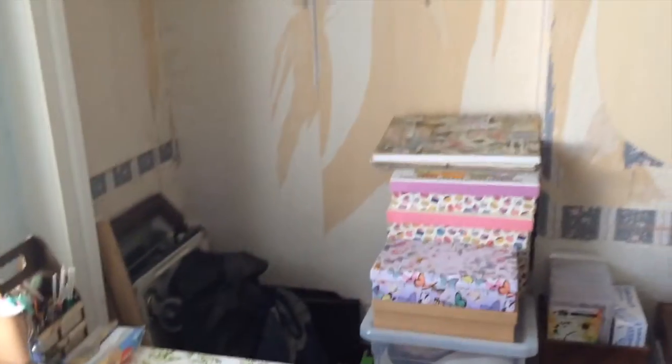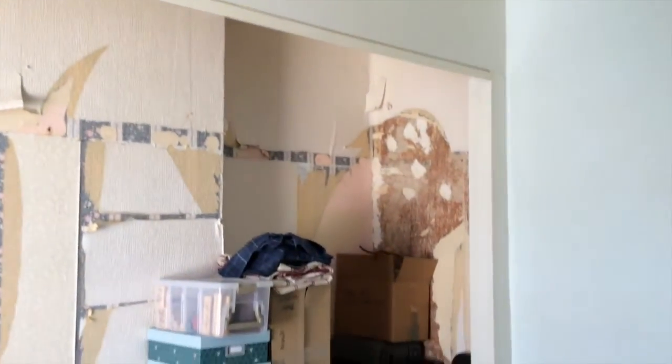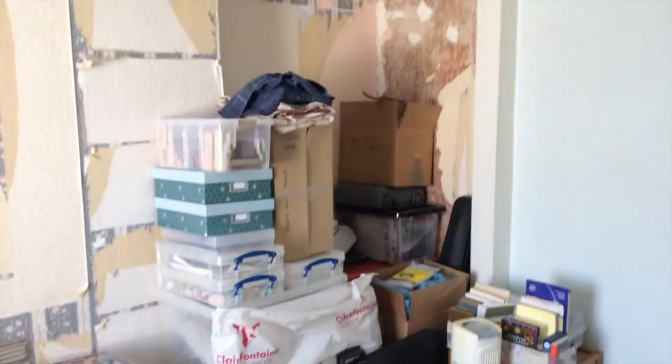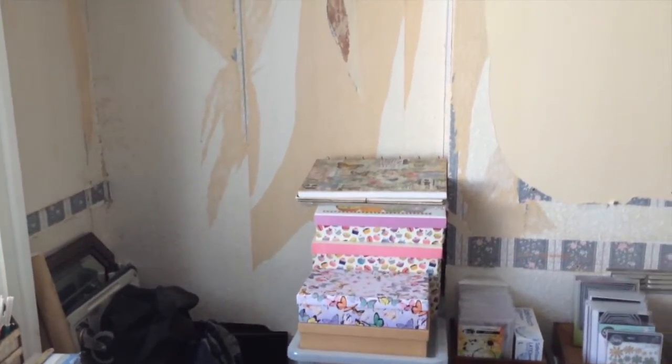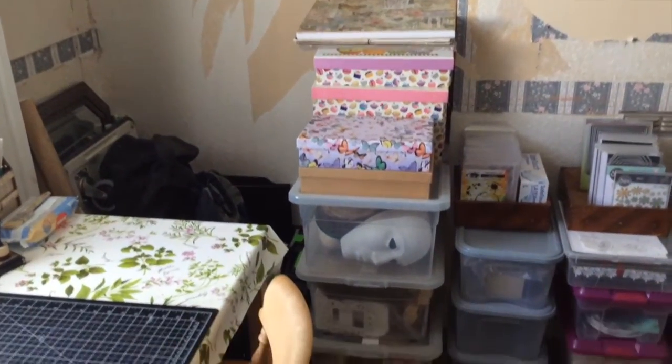Okay, over to here. As I said, you have to forgive this. This used to be a built-in wardrobe. I managed to get a lot of it out, but I got to the point, and this is one of the reasons why I got a builder in, because I can't physically do it. I'm 61 years old. My hands are precious to me. I'm not going to hurt my back ripping walls out, so they're going to come in.